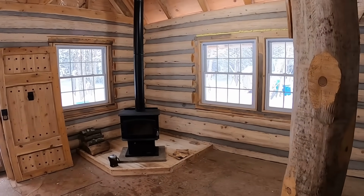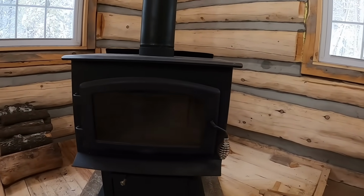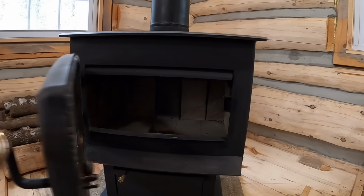The stove is officially hooked up and ready for its first fire. Not a moment too soon either, as the second snowfall had already arrived.